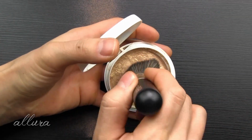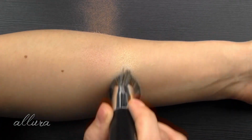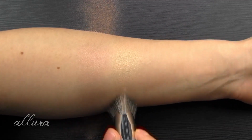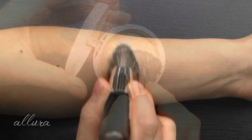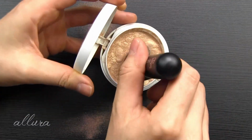We're going to swatch next Freshly Picked. And this is a champagne. Very nice color, applies really smoothly. Again, I don't think you need a second layer, but I'm just going to do it to stay consistent.